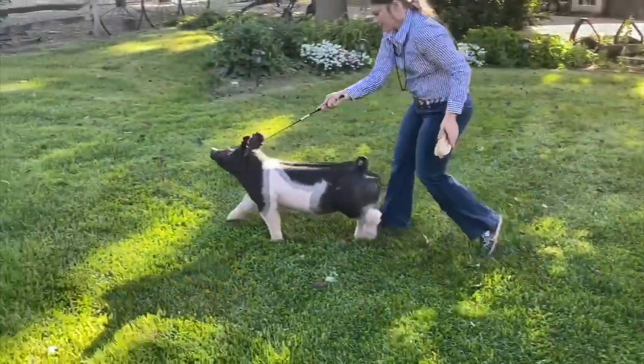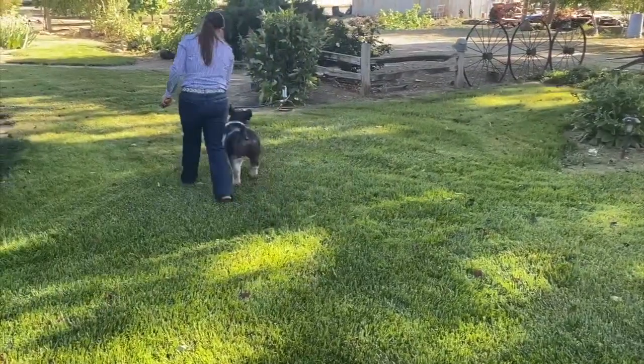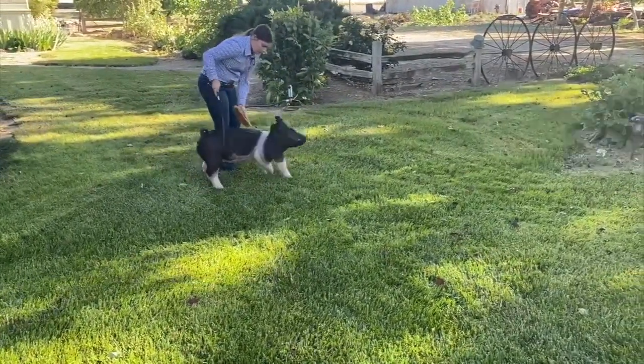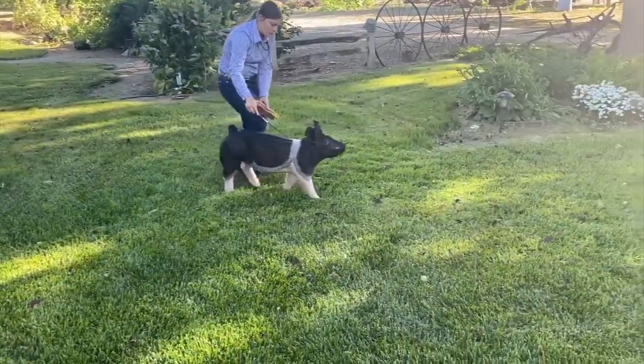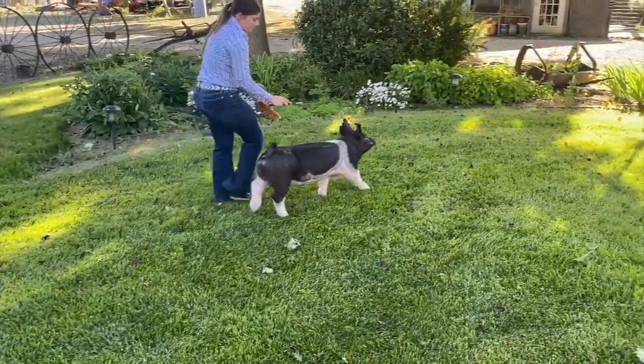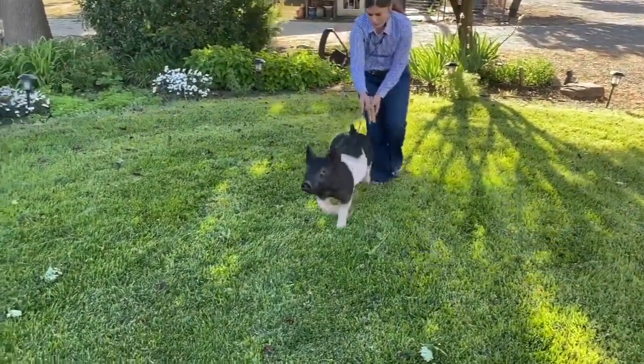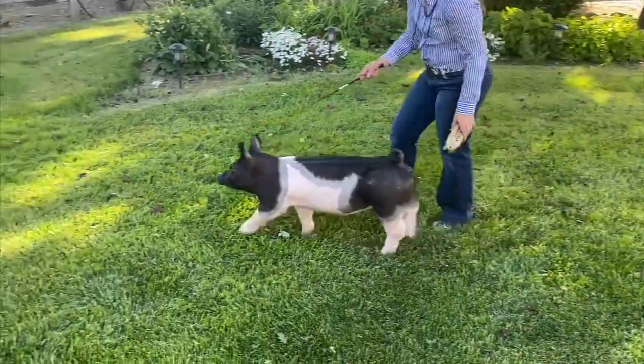In addition to that, I'm in love with the way her front end's put together. She's incredibly sound on her feet and legs. Where the decision gets a little tough for me is compared to my top 3, she's a little bit more green, she's a little bit more closed up, and just gives up a little too much weight, but one that I think is going to do a lot of things down the road.